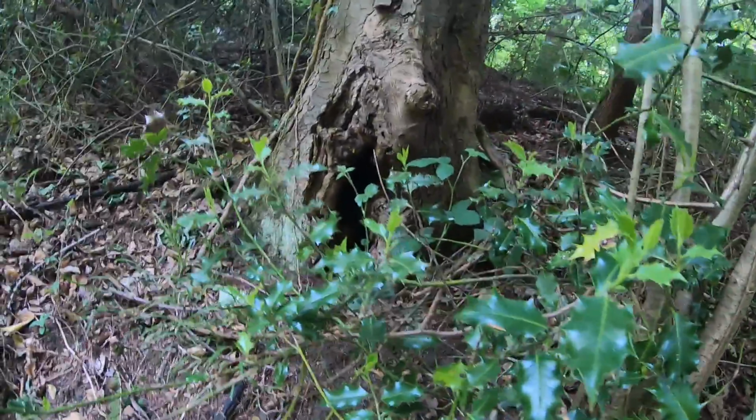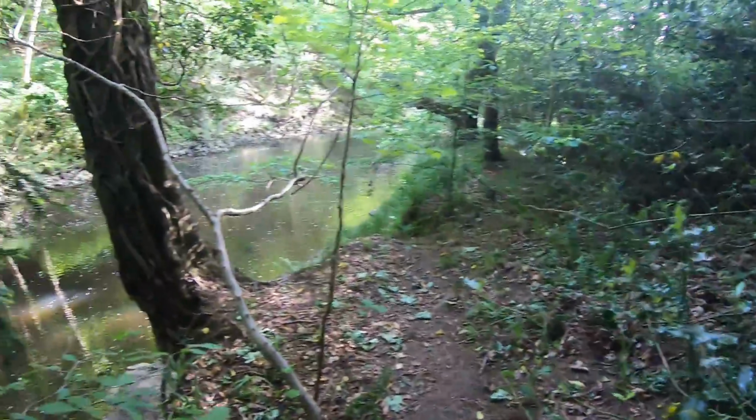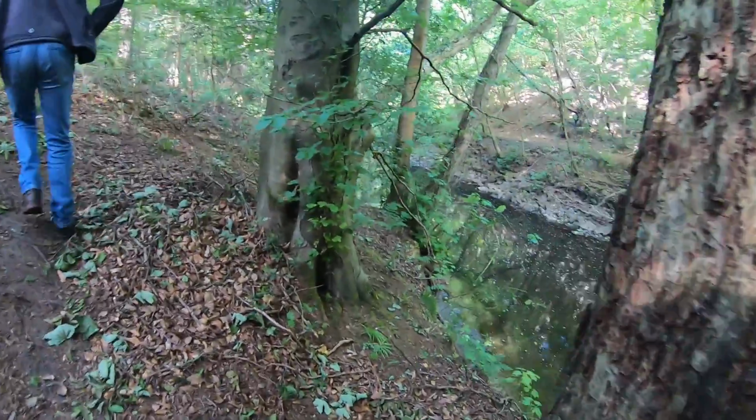Where did they nest? What sort of nest did they do? Hole in the tree like a duck. They can be high up or low down, like a hole in the ground on the bank side in the rocks and that. They're just hole nesters, just a big duck's nest in a hole.